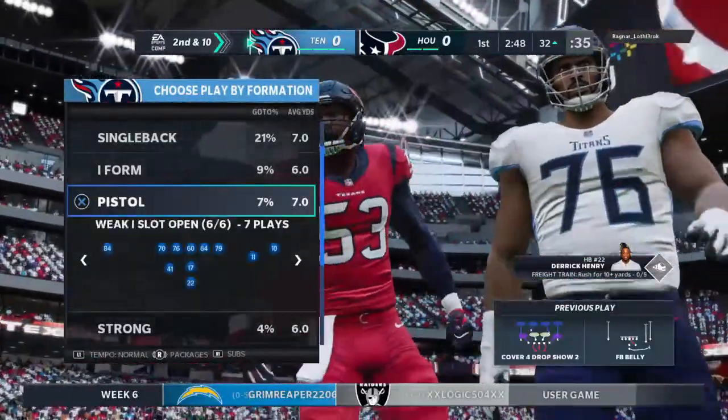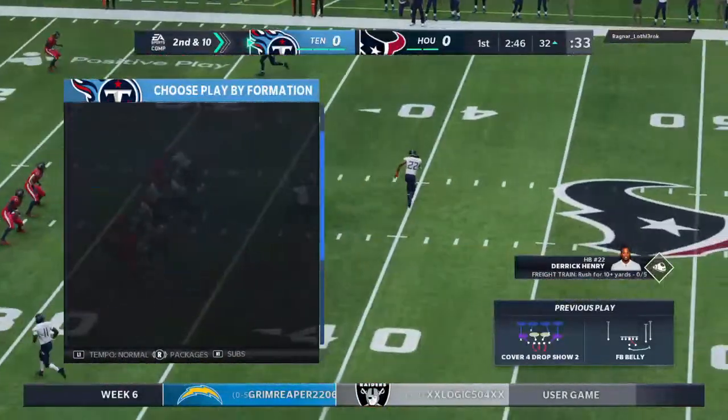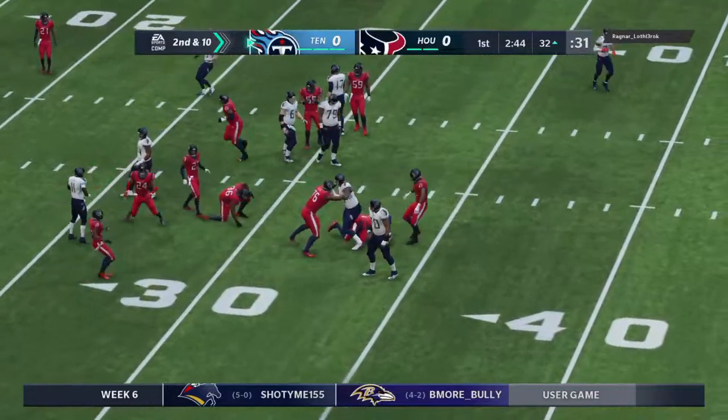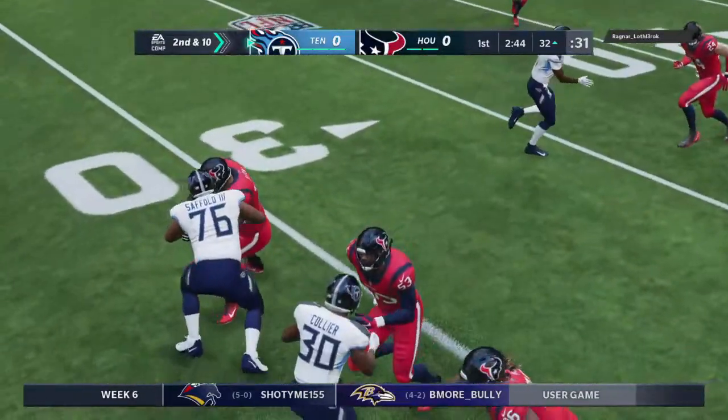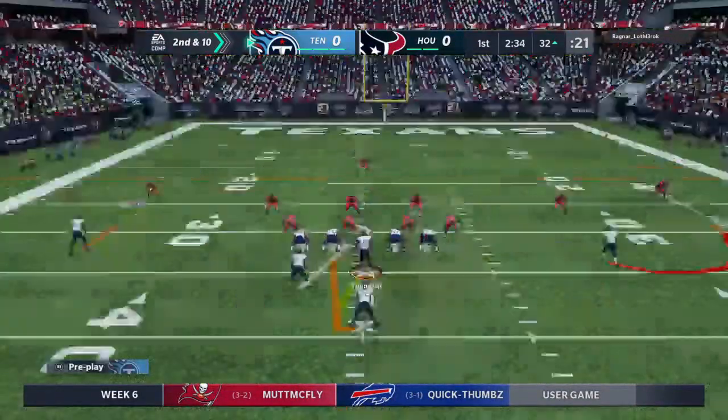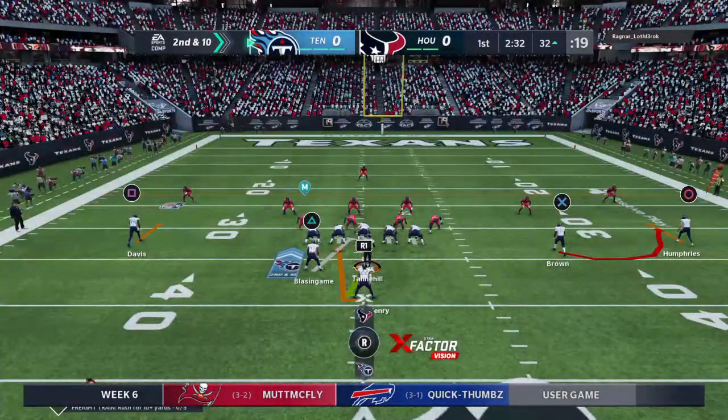Nice job there defensively to clamp down because really they've been on their heels this drive. Agreed, and they really needed that one for confidence, just to feel a little bit better. But I don't know if I would be daunted by them stopping me on one run. This drive has gone pretty well. I could come right back at them.